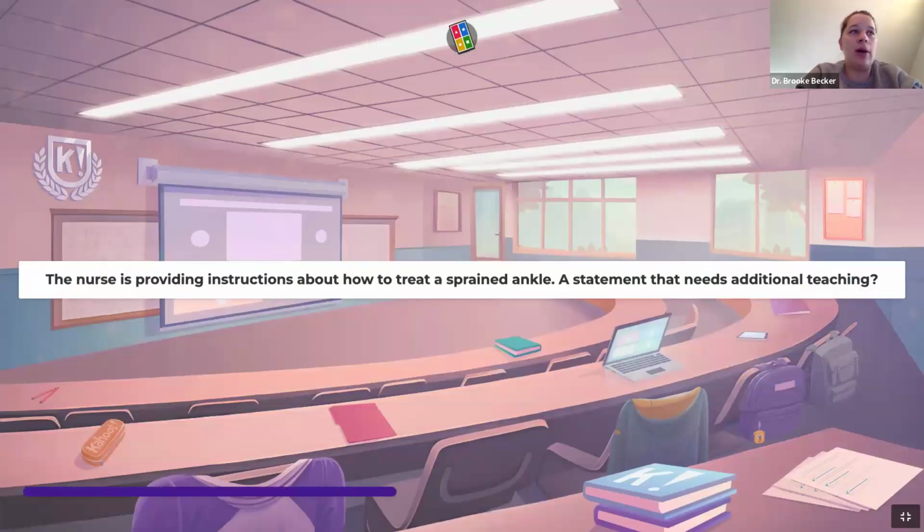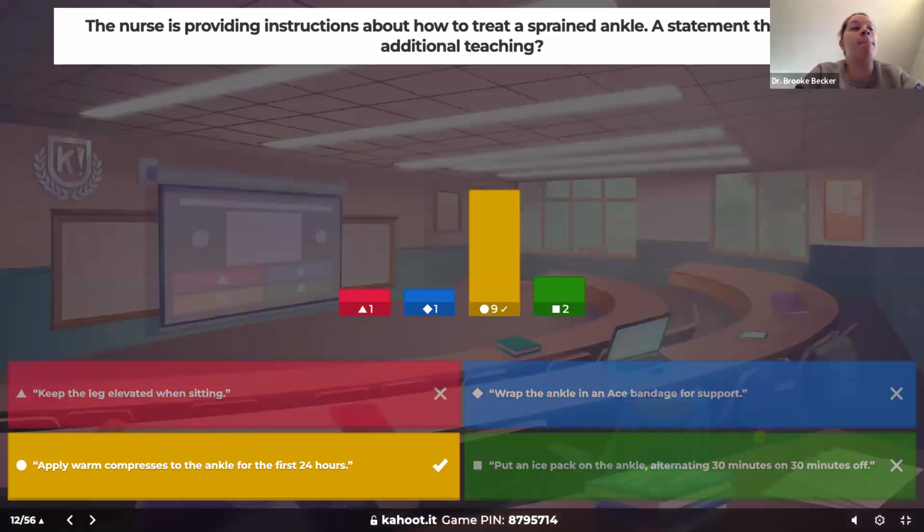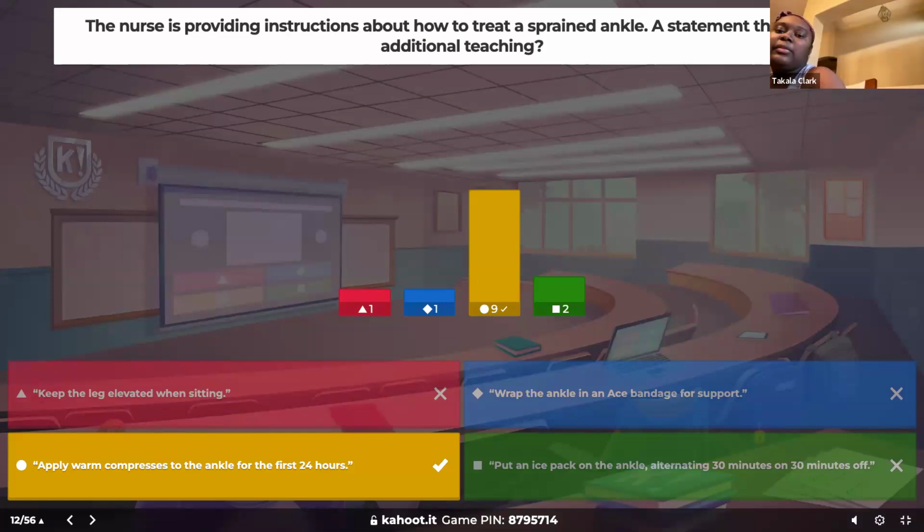Okay, the nurse is providing instructions about how to treat a sprained ankle. A statement that needs additional teaching is: keep the leg elevated when sitting, wrap the ankles in an ACE bandage for support, apply warm compresses to the ankles for the first 24 hours, put an ice pack on the ankles, alternating 30 minutes on, 30 minutes off. Warm compress. Why warm compress needs more clarification? Because you're supposed to treat with ice first. Is that true? Yes. Yeah, initially. Will it cause it to be more inflamed or something? Yes, more swollen, right? Because the blood's going to pool more there versus with ice, it constricts. Okay. Good.